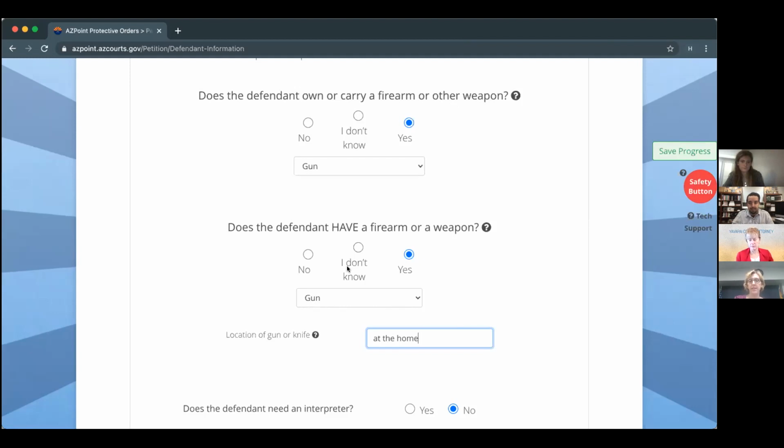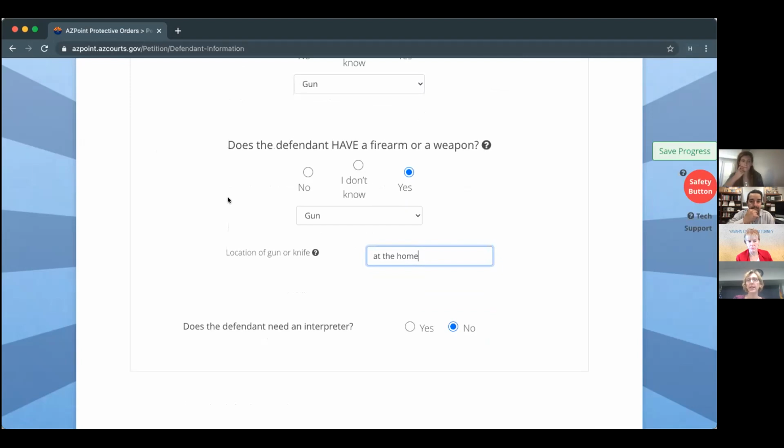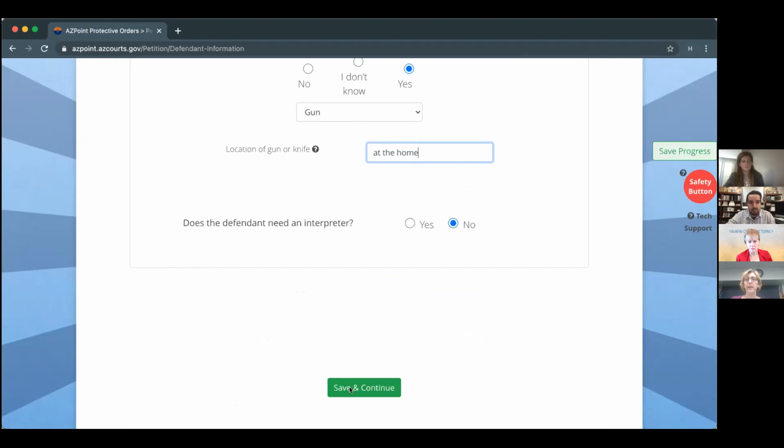But all of this, we don't know if it's a legal gun or not. What happens in my order is I will order that they not possess firearms or ammunition, and then I can order them to turn over their weapons to law enforcement within a certain amount of time after I issue the order. But I don't see any of this. Whether they actually turn over all their weapons, once I issue the order, I'm out. This is really for law enforcement and for their protection.